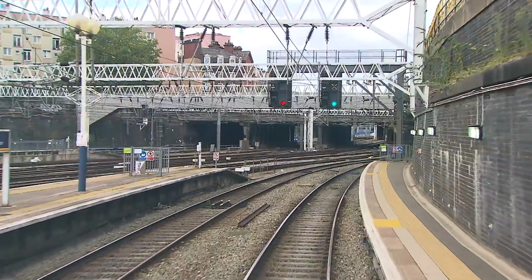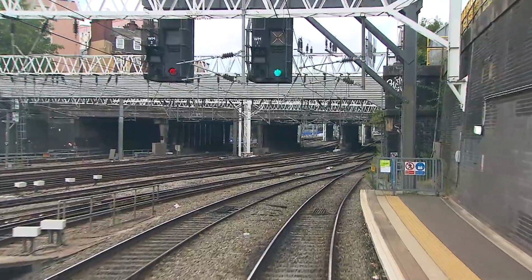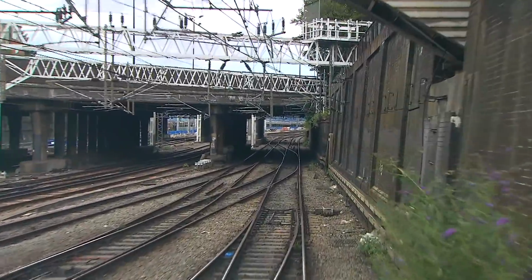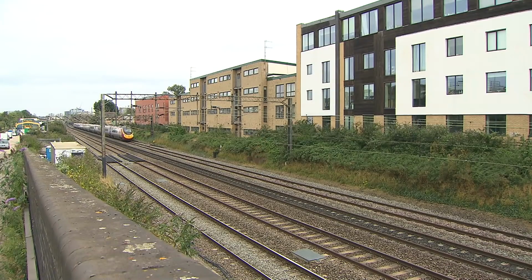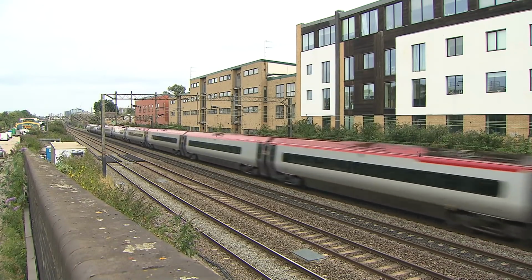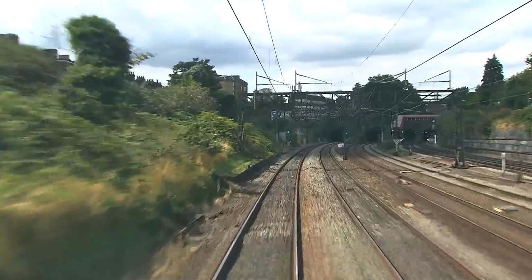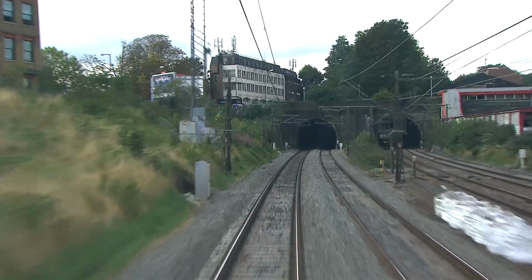The X, or cross, means we're taking the underpass route to join the down fast line. Signalling for the first 30 miles is under the control of Wembley Mainline Signal Control Centre. We pass Kensal Green Station, opened in 1916.